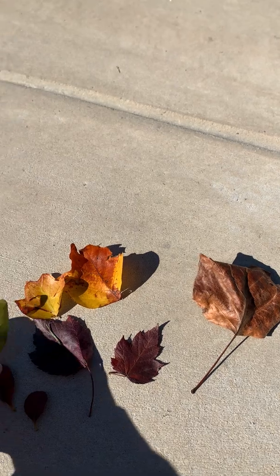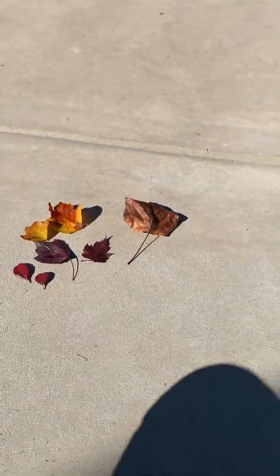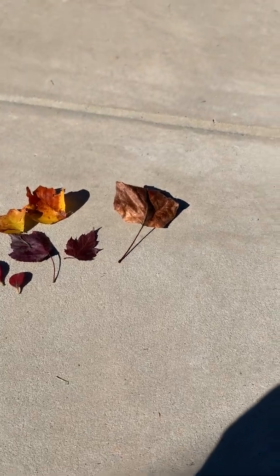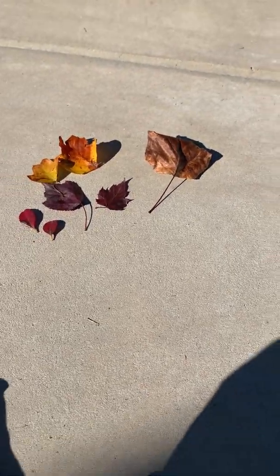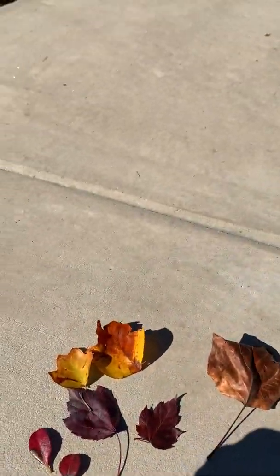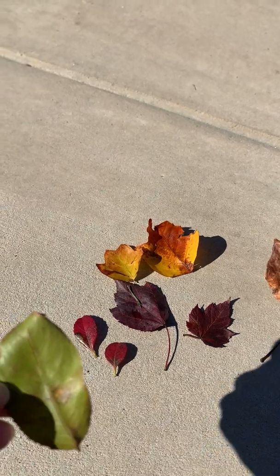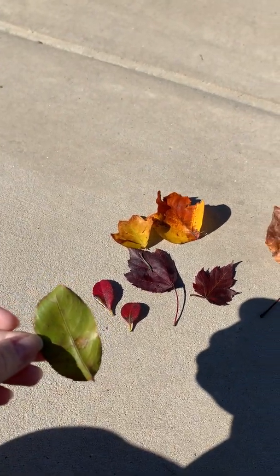So remember, there's two types of trees. There's the trees that never lose their leaves all year, and they're called evergreens. And then we've got the trees that every time it starts to get cold, they turn beautiful colors and their leaves all fall off. And I know how we all feel about making leaf piles to jump in and to play in, but let's talk about why those leaves turn colors.